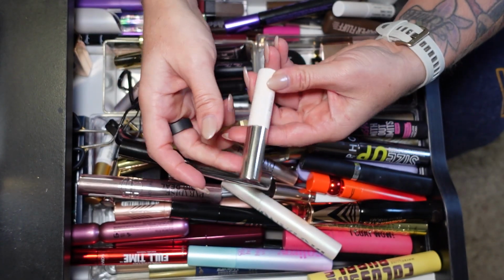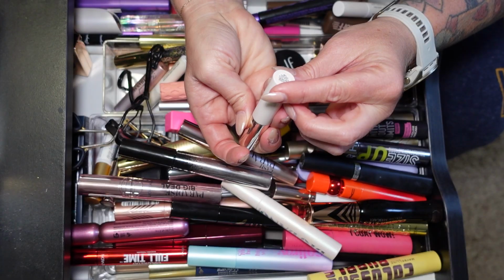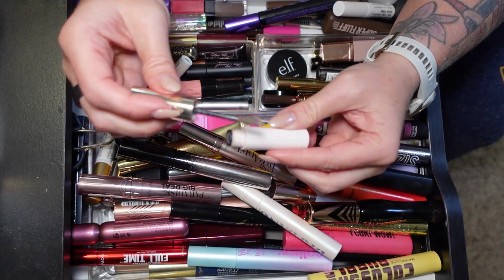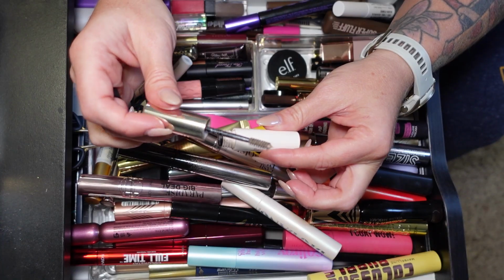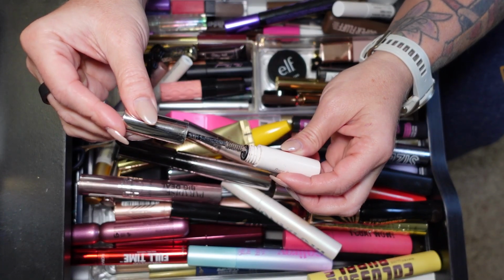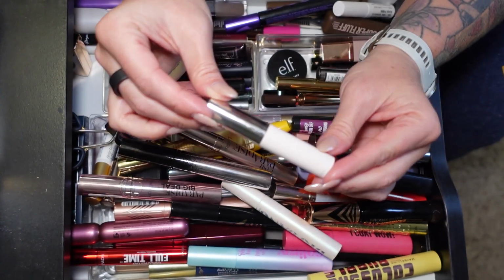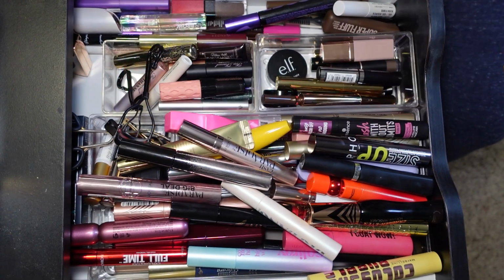This one from Rare Beauty, absolutely love this. I need to repurchase. It's the Flexible Lifting Gel. I need to rebuy this the next time Sephora has a sale or whatnot. It's so good. It's this and the Fluff Up Brow Wax from Benefit are 2 of my top favorites to give me fluffy brows. So, so good. Keeping that one.